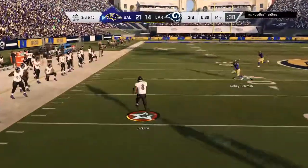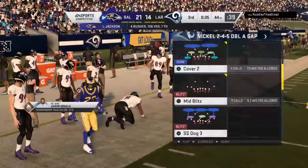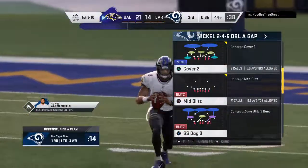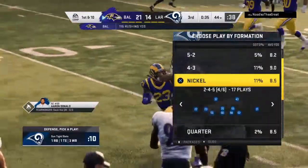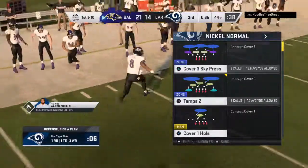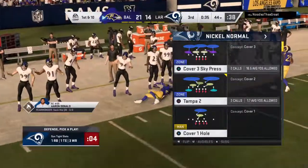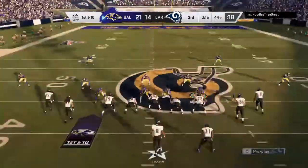Buying time to his left. Big yardage there on the scramble. It gets him a 1st down. Not only another 1st down, that also puts him over 100 yards rushing. That's not something you see very often in the NFL. We see it more in college. But I think with more of the melding of the college game with quarterbacks, we'll see this a little bit more often in the future.